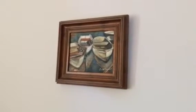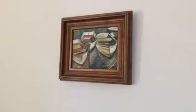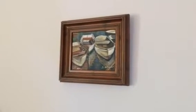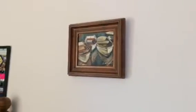But anyways, next you have a painting that my aunt and uncle got me in Charleston, South Carolina. One of their favorite artists has an art gallery down there, and they bought this for me. They knew I'd been looking for a painting for a long time, so they got me that. It's beautiful. Got my weightlifting belt.